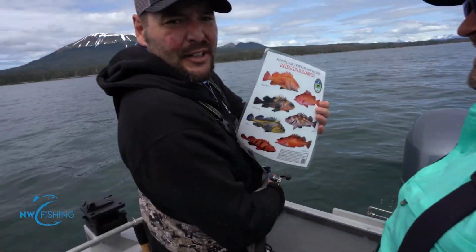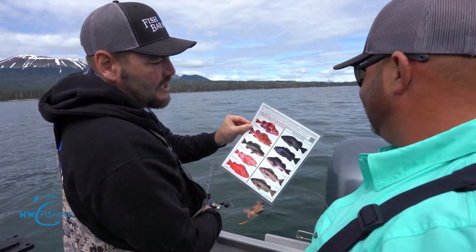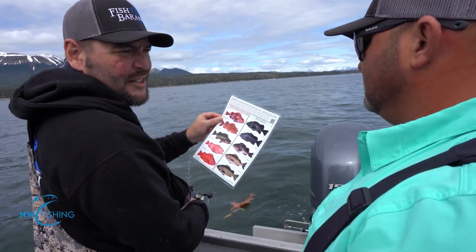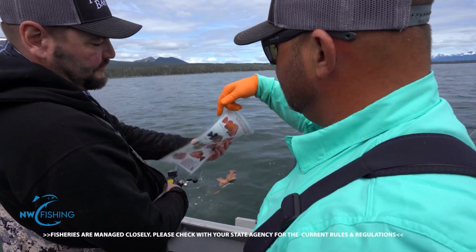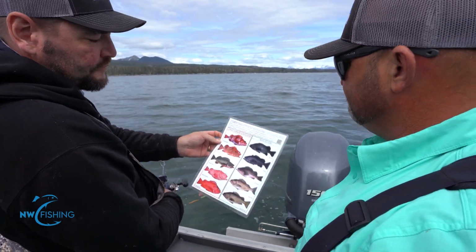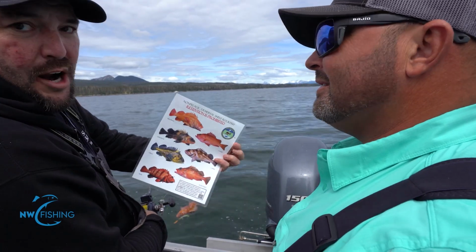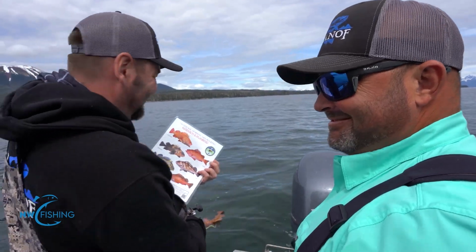Retention is prohibited. So what's really cool is there's this handy sheet provided to identify the difference between the common non-pelagic slope rockfish and the pelagic rockfish, and retention rules around that, right? Yeah, exactly. So the ones on this side, we can keep 1 of those a day. We can keep 3 of these a day. Okay. And all these we can't keep. We have to let them go. And it looks like we got ourselves a copper. Copper. We'll let her go with the release mechanism. Yes, sir.